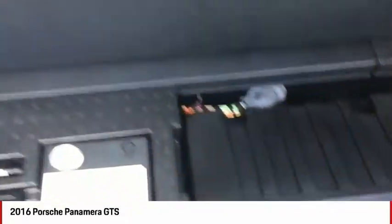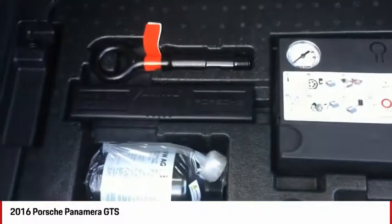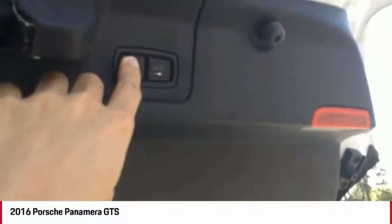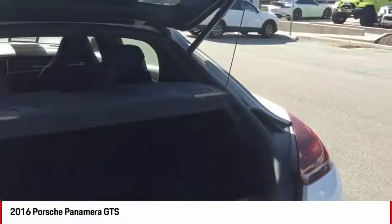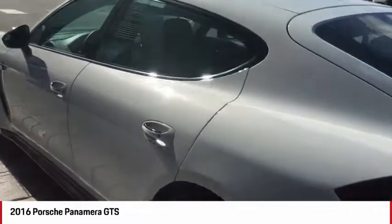Underneath here, of course, we have your subwoofer for the Bose surround sound system that this car is equipped with. Even a warning triangle. You really don't see that very often in America, so pretty interesting stuff. Electronically opening and closing tailgate. But now let's go ahead and hop on in here. Now this car is also equipped with the moonroof.